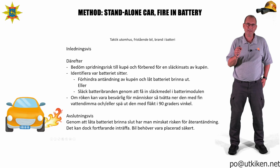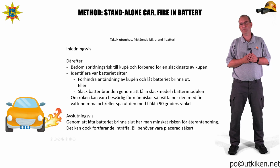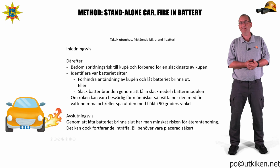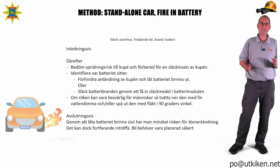Even if we have had the battery burn out, what we think is completely, what showed up in the NFPA test that we were talking about was that a battery casing that looked like it was completely burnt, 24 hours or 22 hours after the tests, there was a fire from the battery casing. Okay, let's take the next step.